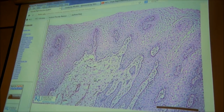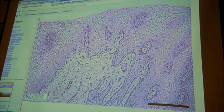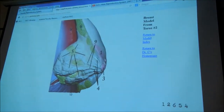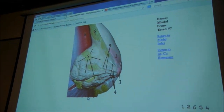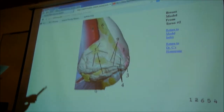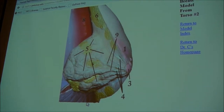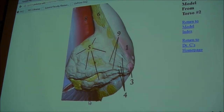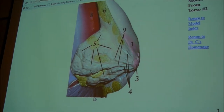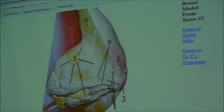You okay, those? All right, so let's do breasts. Let's do boobs. Get a model of something on here. All right, let's do this one. Let's do number 3. That's a nipple. Let's do number 1. Areola is the colored ring. Let's do kind of 5. What are 5s? The glands, the ducts.